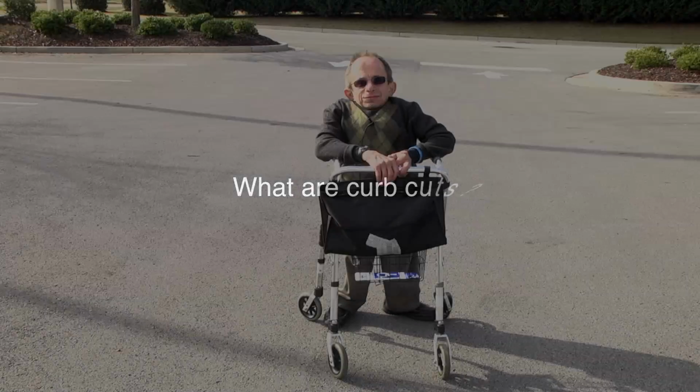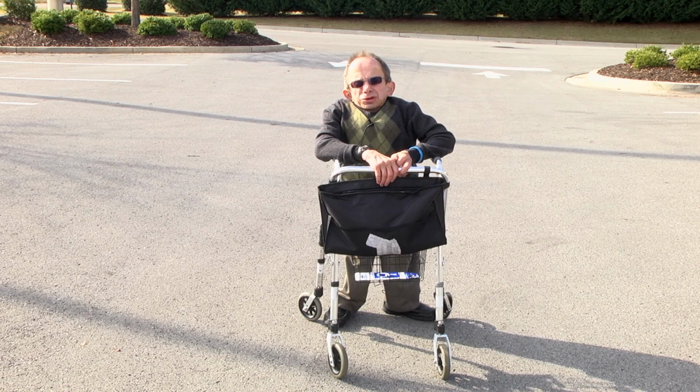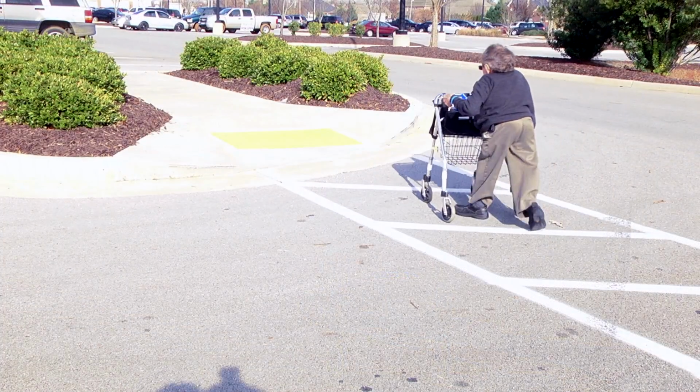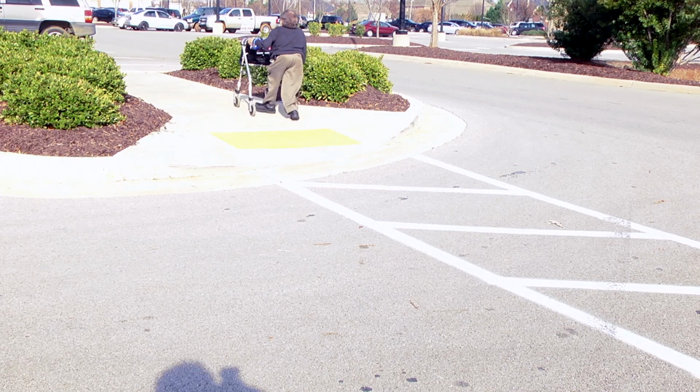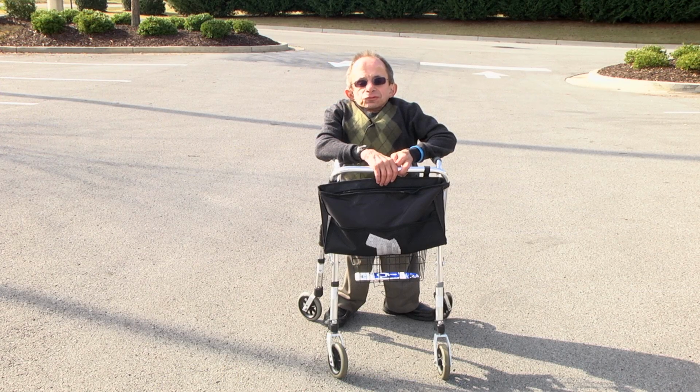Right. What are curb cuts? A lot of people aren't aware of curb cuts and the purpose they serve. Curb cuts are basically the only way that a person in a wheelchair can get from a parking lot level up to the sidewalk level. The curb cut basically serves the purpose to get you from one level to the other.